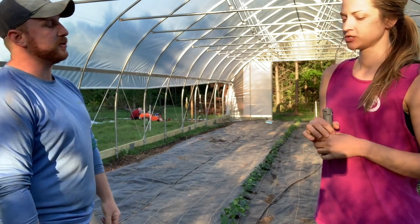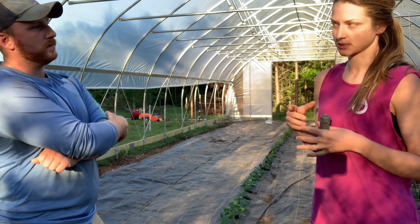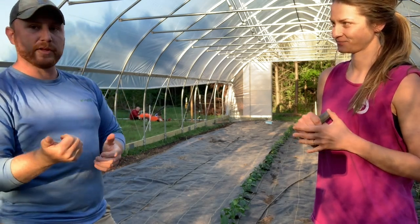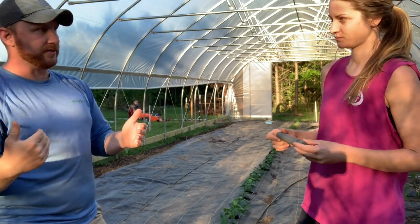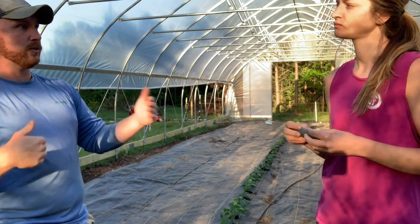So the smallest size tunnel that you offer is what size? So I do a mobile greenhouse, which has an automatic vent. I did that one for Bell Urban Farm, for a few people, but there's one at Bell Urban Farm in Conway. That's 14 feet by 18 feet. And then I'm doing a 16 by 24.